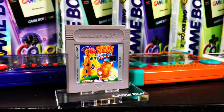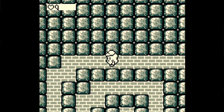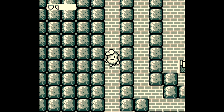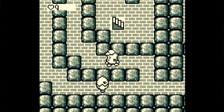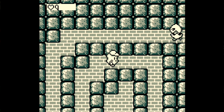This is Spud's Adventure for the original Game Boy. Now, Spud's Adventure is an RPG kind of game, puzzling game from Atlas, made in 1991. You play as vegetables and you're out there as a potato with a cape trying to save Princess Tomato from, you know, some kind of evil other type of fruit or vegetable. This is the second game in the Puzzle Boy series. However, the Puzzle Boy series has like 5 games or something.